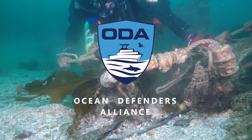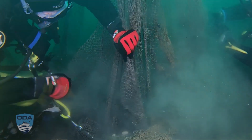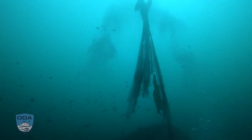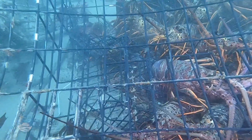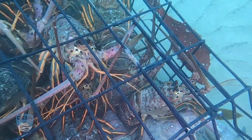At Ocean Defenders Alliance, our mission is to help save marine life and protect the marine ecosystems. One day in July, we found 2 lobster traps along the coast of Southern California. The traps are almost completely buried in the sand, and what was left above the sand was full of an estimated 40 California spiny lobsters.